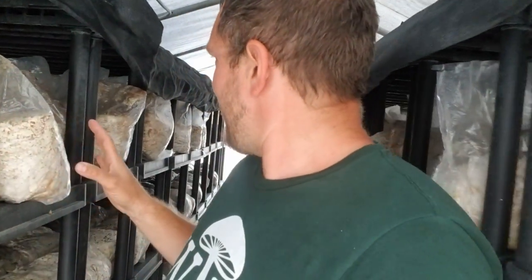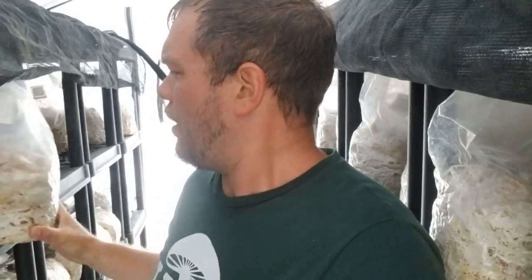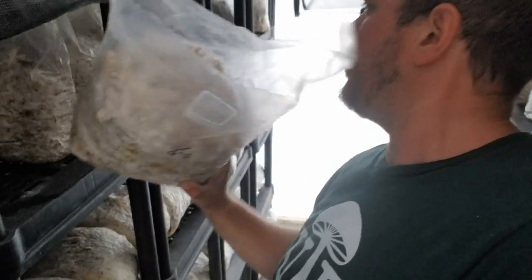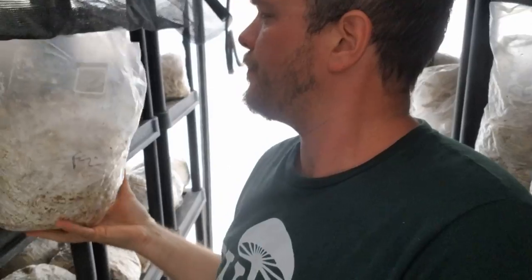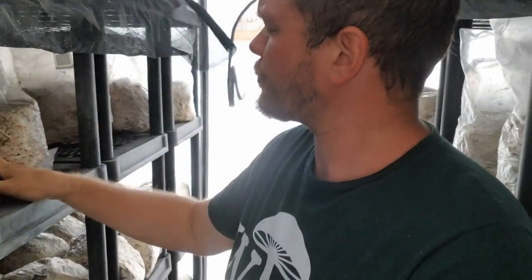We got really hot about 10 days ago, and we weren't really getting the cold shocks that we normally do at night. So we weren't getting any pinning for our king oysters. And then just recently, the temperatures dropped, and we're getting lots of pinning of our king oysters, and some of these blocks have been sitting in here for weeks. If you guys can see just an example there. And there's probably another one right here as well. So everything's just starting to pin, so we've cut the tops off.